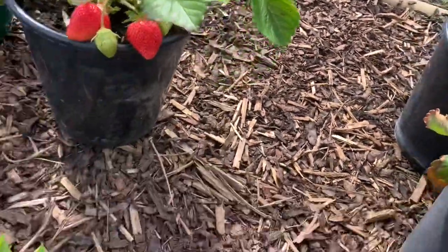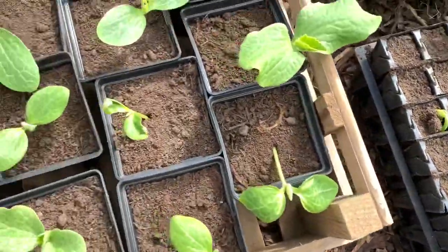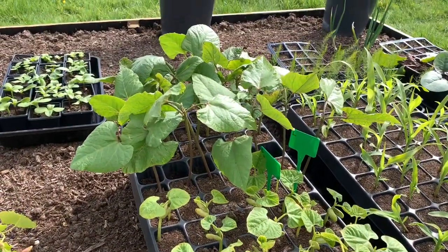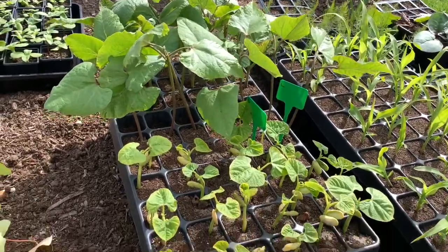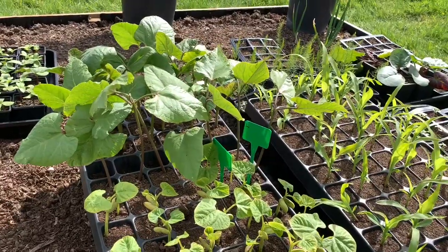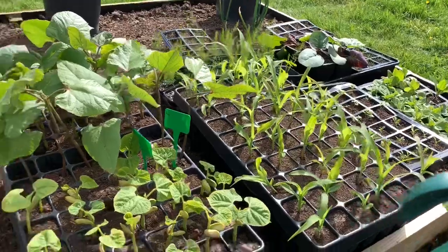That's another story. I just wanted to show you French beans and some Borlotti beans and a couple of types of runner beans that are all coming on. I'm trying to keep them as cool as possible so they don't get too big, so I don't have to put them out too early, because we have got some bad weather coming this weekend.